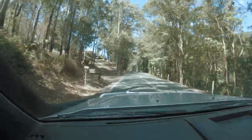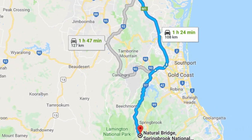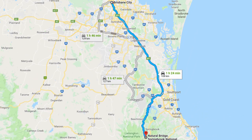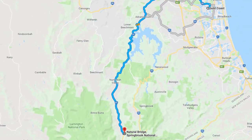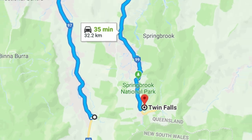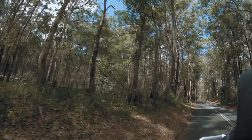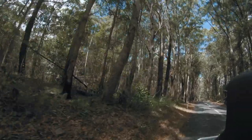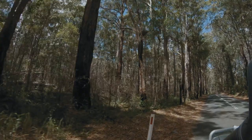Today we're off to explore some of the walks on offer at the World Heritage listed Springbrook National Park. First up, we're heading to do the Natural Bridge Walk, which is about an hour and a half's drive from Brisbane or a 45 minute drive from the Gold Coast. Then we'll be getting back in the car and heading about 30 minutes up the road to the Talanbana picnic area where we'll be doing the Twin Falls Circuit Walk. Our final destination for today is a short walk to see if the best of all lookout really is the best of all lookouts. Alright, let's go have a look.